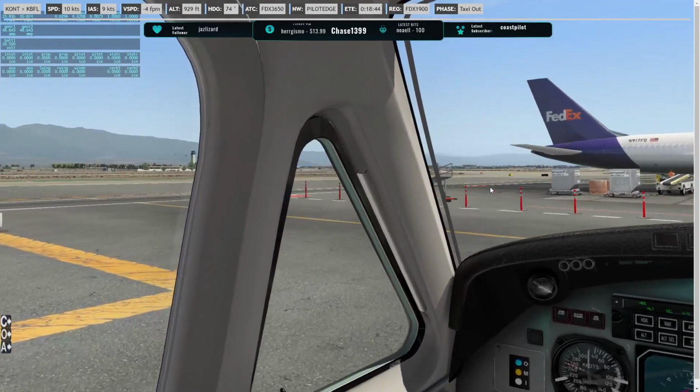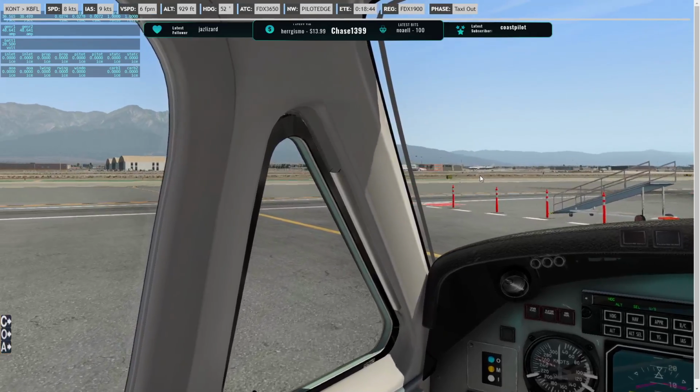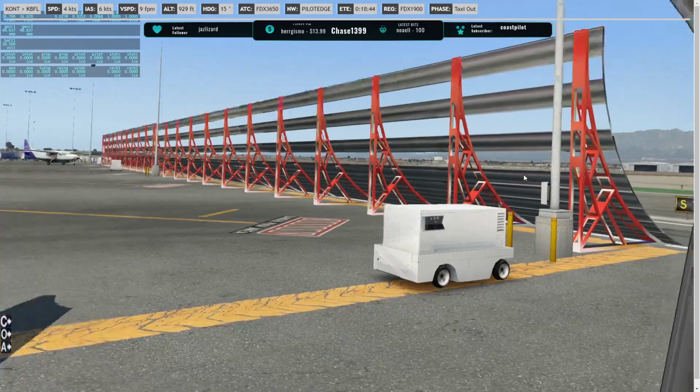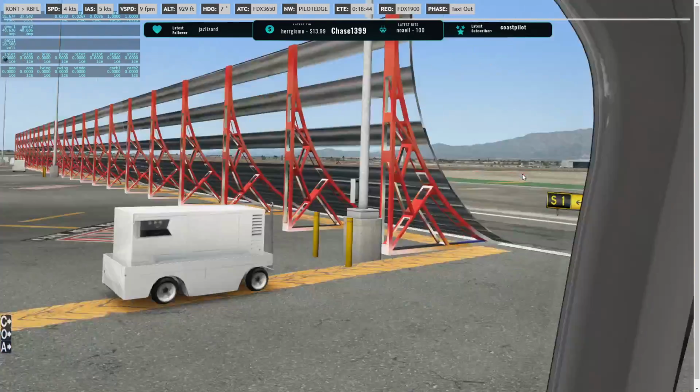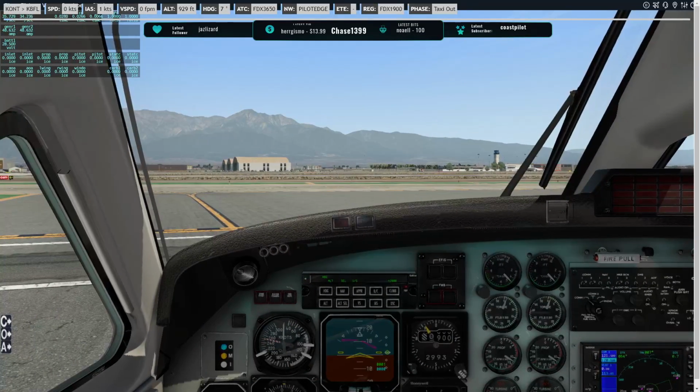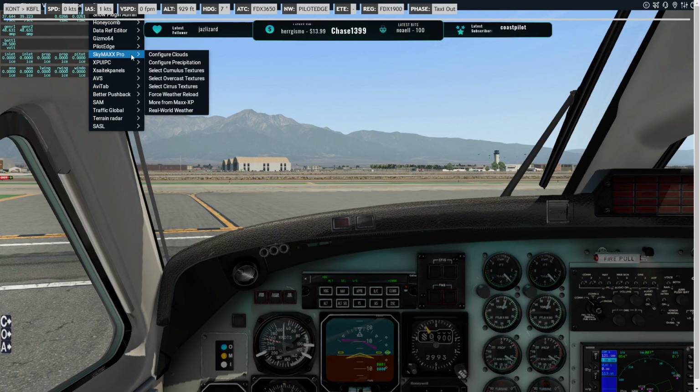Still showing yellow. That's just because the pitot heat is not on yet. So we'll do that after we get things fired up. All right, let's pull out of this FedEx ramp area. Refresh my weather, which is here. Make sure everything looks legit.